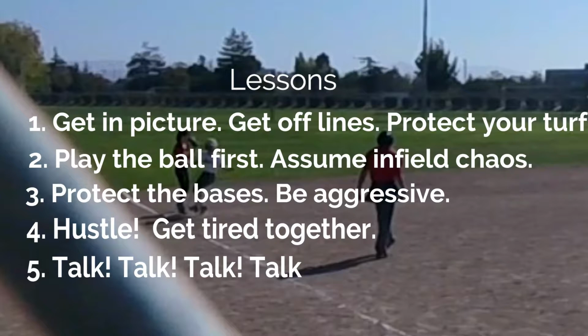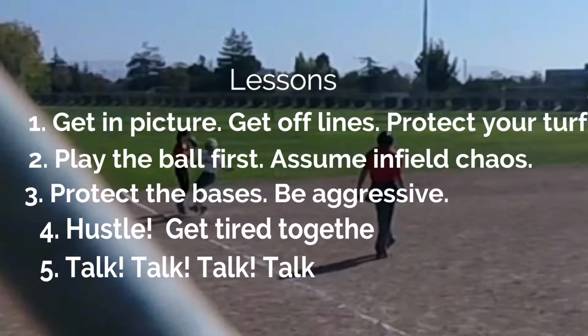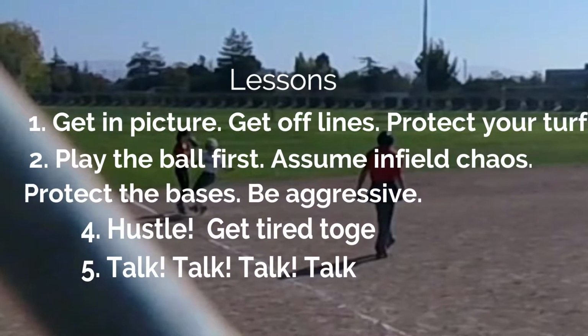You have to be aggressive and not let those runners just run haphazardly around the bases. By knowing where you're supposed to go with the ball and coming up ready to throw and firing it ahead of the runner, you really can control the tempo of the game. Forces hustle. You got to hustle. You got to get from point A to point B, and even sometimes point C.